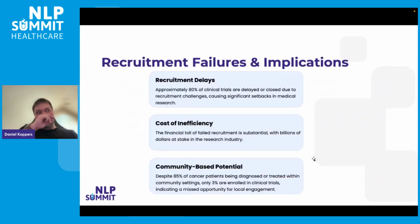Well, why does this matter? Why should we care? We all should care because of a delayed or a failed trial, and by the way, 80% of trials are either delayed or completely failed because of issues in recruitment. Remember when I said starting a trial is costly? Well, failed and delayed trials cost the pharmaceutical industry billions of dollars per year. That's billions with a B.